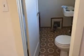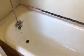And then right over here is your 1 bathroom. Again, you know, we're going to be cleaning up the bathroom, painting. And this tub has been refinished by Miracle Method. And it does actually have a shower. And a lot of storage right there.